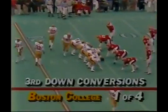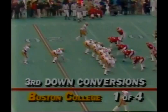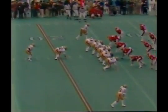Darren Flutie's in the ball game again. He is the freshman brother of Doug Flutie. And the pass is incomplete. Down about the 2-yard line. Trying to get it to Gieselman. It's tied in. That'll bring up a 4th down.